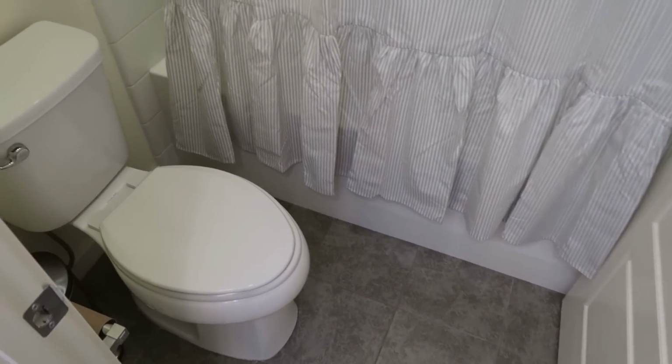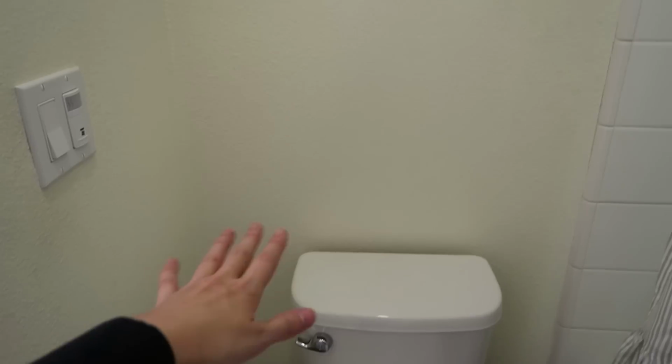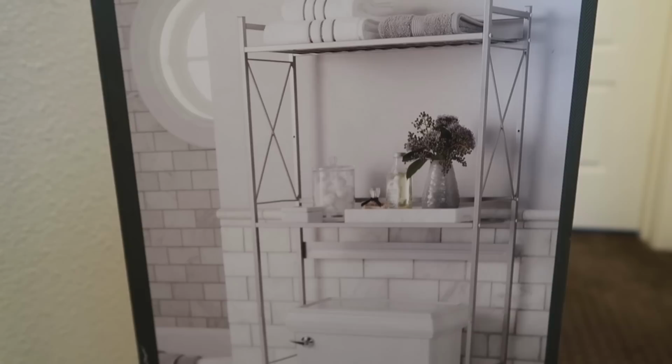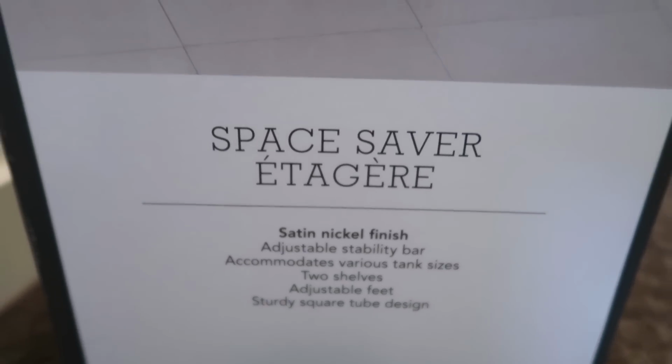Now moving on to adding some renter-friendly storage in this small, tiny shower toilet room. I really wanted to add some shelving over top of the toilet here, and I found a really great solution for that that doesn't require any mounting or any holes in the wall. It's this really great space-saving organizer that fits right above your toilet.